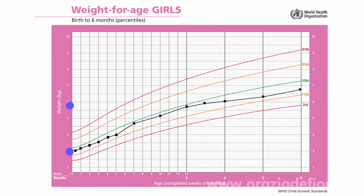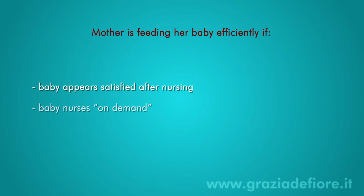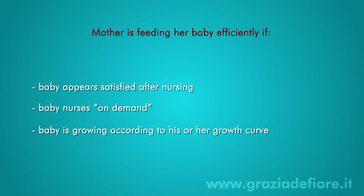A baby who is always at the 30th percentile is growing normally, just as a baby who is always at the 31st percentile is growing normally, as is a baby who is always at the 99th percentile. Mother is feeding her baby efficiently if baby appears satisfied after nursing. Baby nurses on demand. Baby is growing according to his or her growth curve.